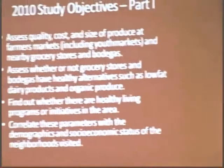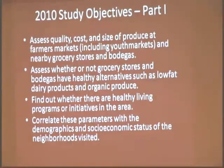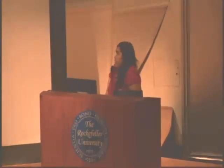Okay, so the students who are in the 2010 nutrition study, you should be writing this down and paying attention, and everybody else should be too, because this is what you are going to do this year. First and foremost, you're again going to assess the quality, cost, and size of produce at farmers markets. This year we're going to include the youth markets, which are youth-run farmers markets throughout the city. And we're also going to look at all the grocery stores and bodegas within a 3 or 4 block radius of the farmers market.